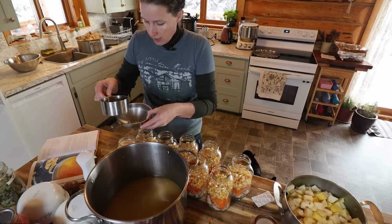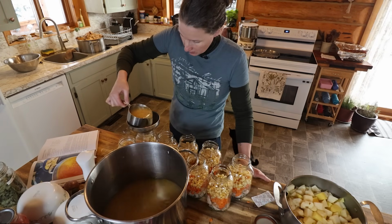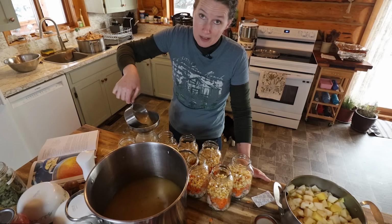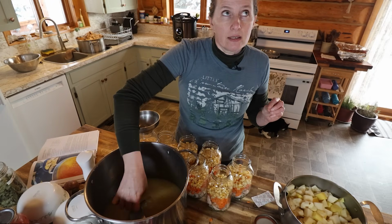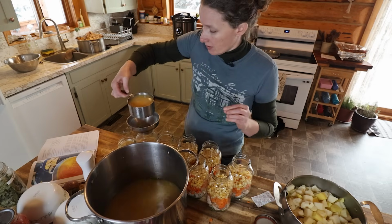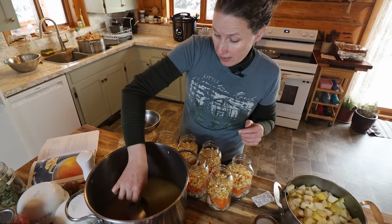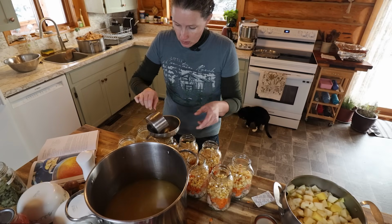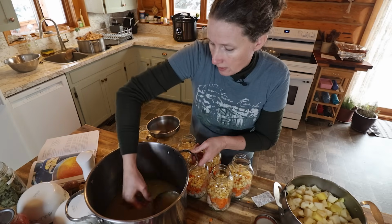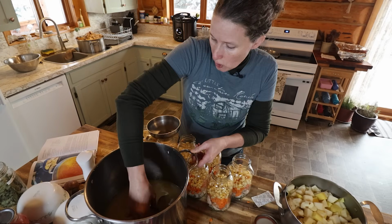In the morning, I am not gonna worry about that. Oh my gosh, this smells so good. So this broth is just the bones, and I had onions and apples and garlic stuffed inside the turkey, so that is also in here, and a couple bay leaves, and that's it. I just kept it super simple, and it smells so good.